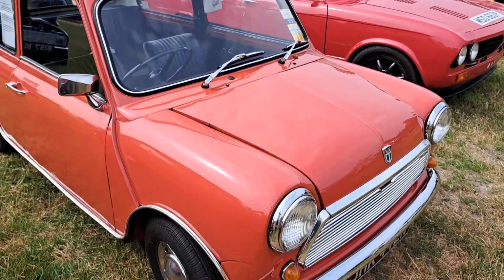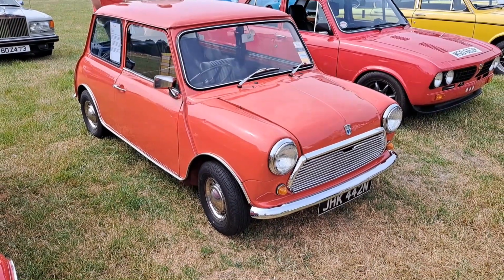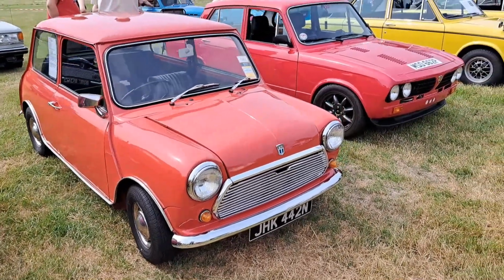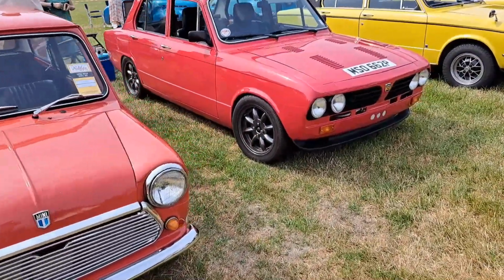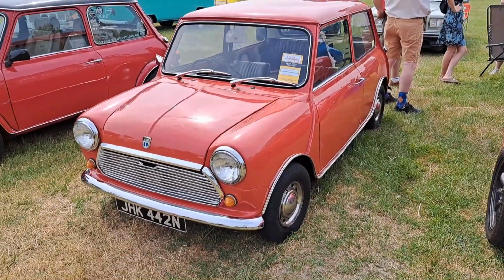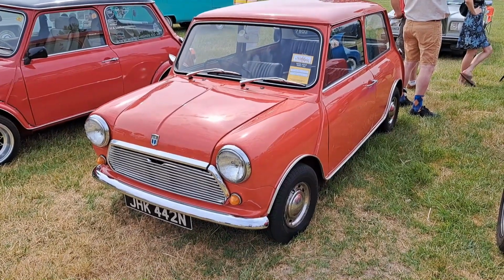It's really, really standard. I don't know if the chrome trim on the side would have been actually fitted to these cars or not. It looks like that's off, I don't know, a Mark 1 or something, like a 7 Deluxe or something like that, Super Deluxe. I don't know, might be wrong about that. Maybe somebody can tell me in the comment section if the 850 Minis in the mid-70s actually had the chrome trim on the side.